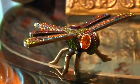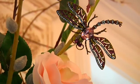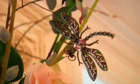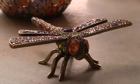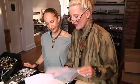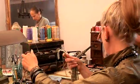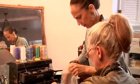I think the first time I made a dragonfly was about 15 years ago. If there was one thing in particular that represents our company, it's probably the dragonfly. Gail and I were across the street neighbors. We went through raising our kids together and so forth. Well, sure enough, we started working together, I think it was 15 years ago.